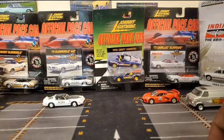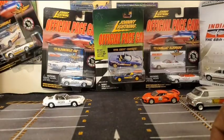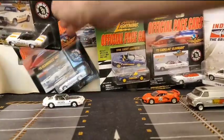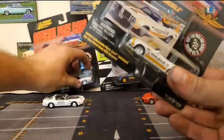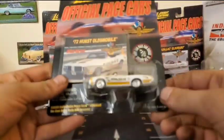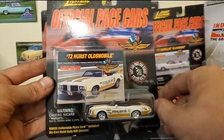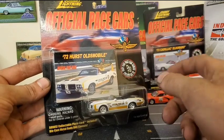Starting off, all the way down on the end here, so I have been going to the farmer's market. I went a second time tonight and grabbed some more stuff. Just a few more cars, including these guys. So we have a 1972 Hurst Oldsmobile. So this is an Olds 442.